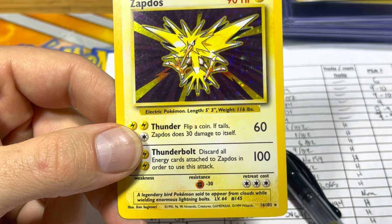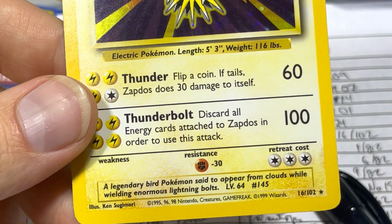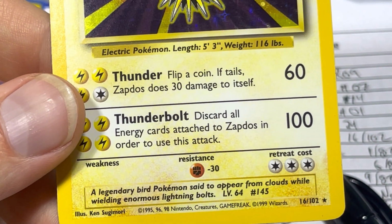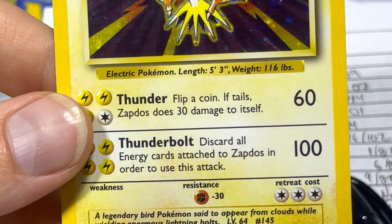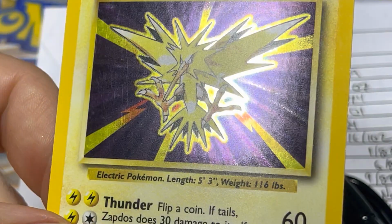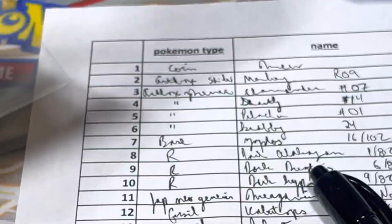Looks like it, fairly. We'll see if there's any misprints. I'm not seeing any. So if you don't know, I am taking my time a little bit more for these send-ins. The card looks like it's in really fantastic condition. That's really good. We're going to check the back.